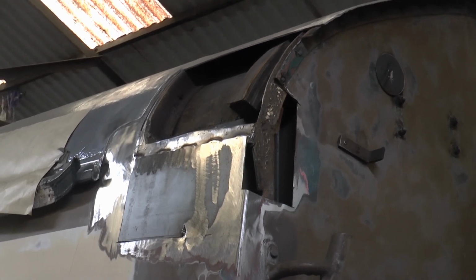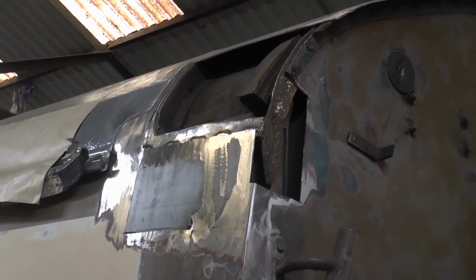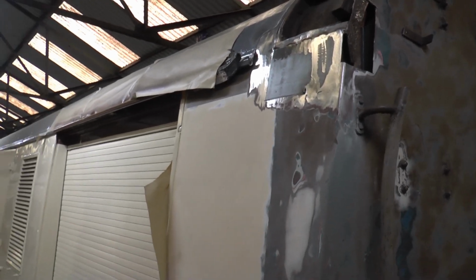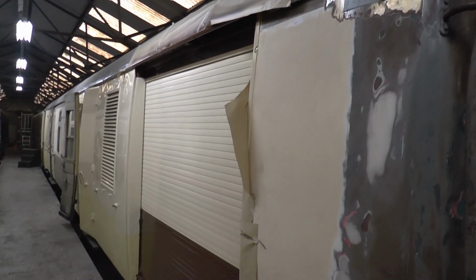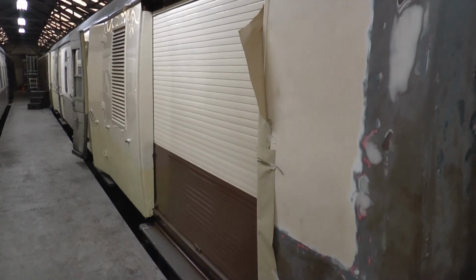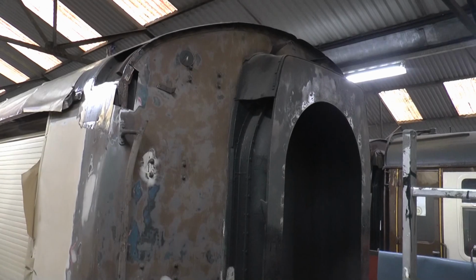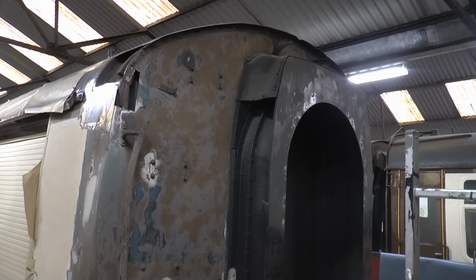With carriages that are in excess of 70 years old, there's a lot of rust, especially in the roof sections where they join the end of the carriage. And here we can see sections that have been ground out and are being subsequently replaced with new metal. The paint job itself is looking excellent on this east side.